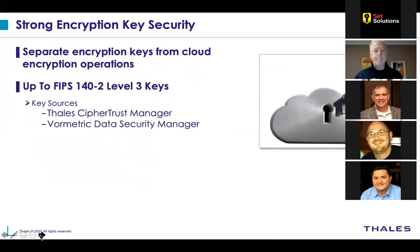By using a solution like CipherTrust Cloud Key Manager, we're able to achieve strong encryption key security by addressing two key areas. The first is around addressing Cloud Security Alliance Cloud Control EKM04, which states keys should not be stored in the cloud, but maintained by the cloud consumer or trusted key management provider. And the second is around making sure that our external key sources are FIPS validated using 140-2 and can be validated up to a level 3. But we'll talk more about this on a different slide.